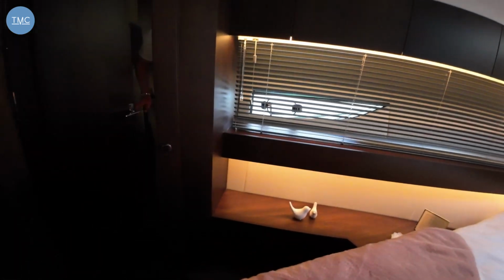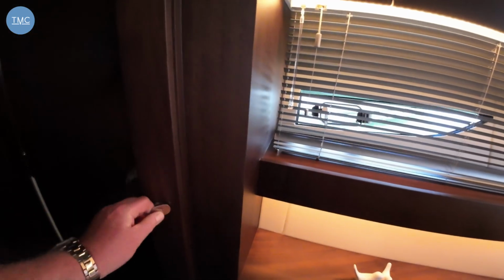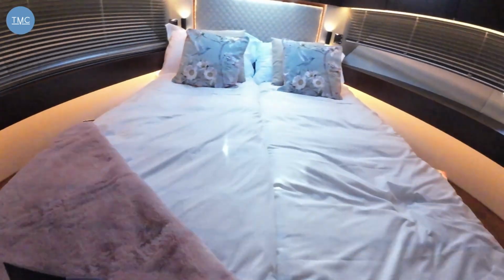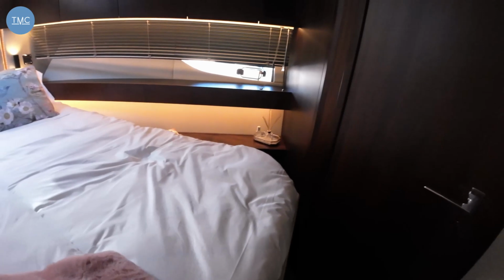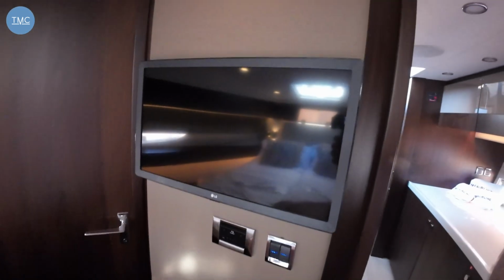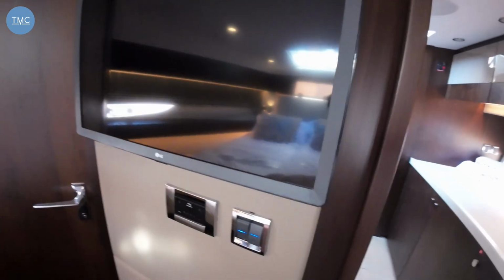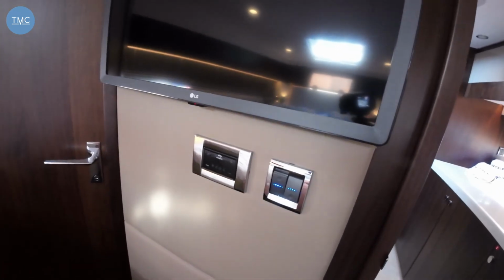So a very nice place to be. In here we have a good size hanging wardrobe, very tall. Down there you get some more. Oh, that's just a clip for the door. But if we look behind here, again, beautifully finished fabrics, and we have a TV, which is TV in bed.